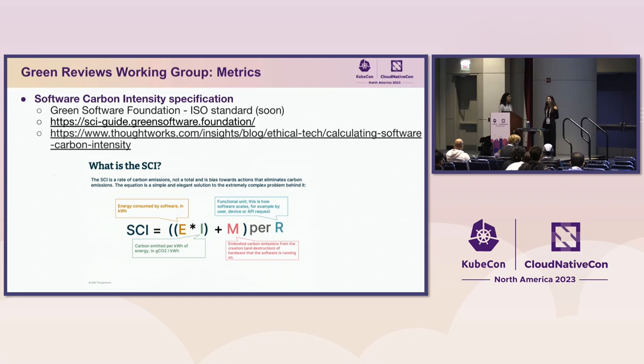I want to make sure we distinguish the difference between power use, which is what Kepler measures, and the actual cost of the power at the time. That's something I would like to see more publicized. I know some energy companies actually tell you the current carbon cost of power, but I don't see that pushed all the way through to the user from the cloud provider yet.